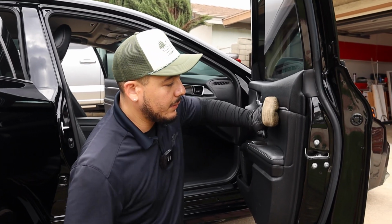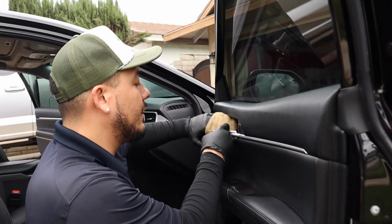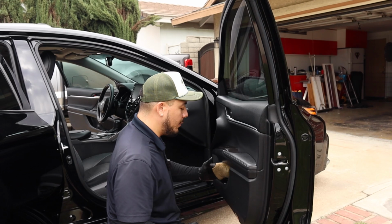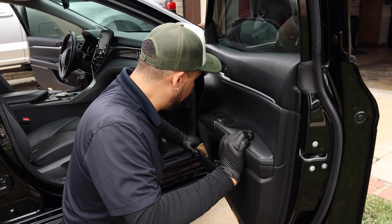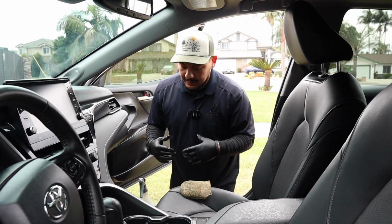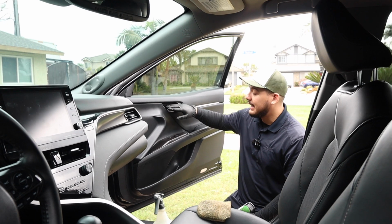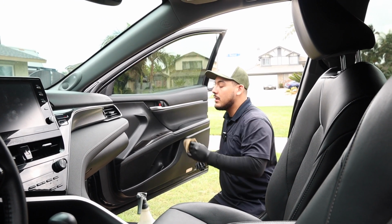So now we're getting this all dialed in. And for areas like this, I have another product I use, and I'll show you right now, that's going to help you in your detailing business get all the nooks and crannies if you need to condition the cracks and crevices. All right, so now we're conditioning the leather, but right now, another tip for you guys: if you're struggling to get inside there, if you don't have an applicator pad like this, sometimes it doesn't get all the nooks and crevices.